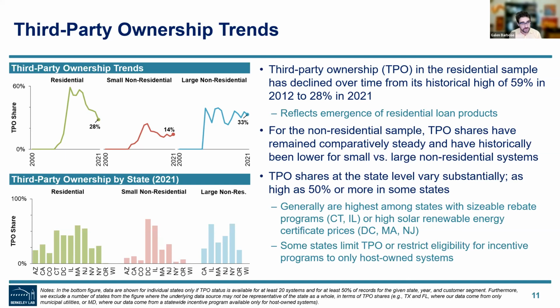At the state level, TPO shares vary. We see that in the figures on the bottom. And in some states, still as much as half or more of the market is third-party owned. For the most part, that tends to be the case in states with relatively significant rebate or incentive programs or relatively high solar REC or SREC pricing, as we see in DC, Massachusetts, and New Jersey in particular.